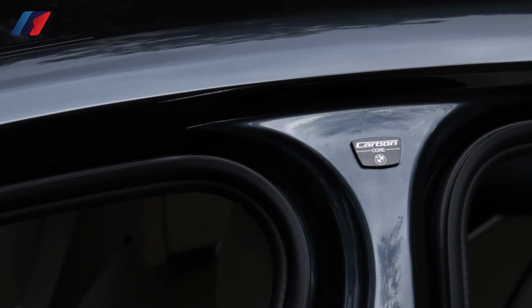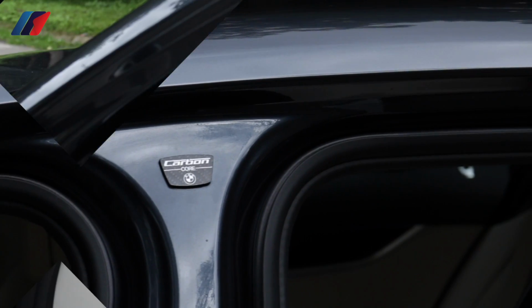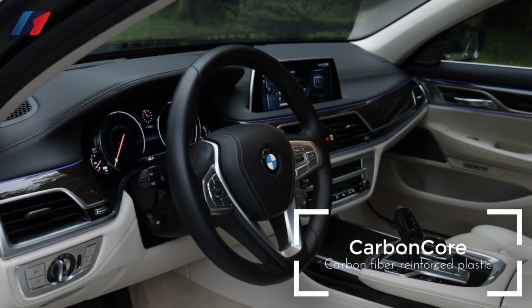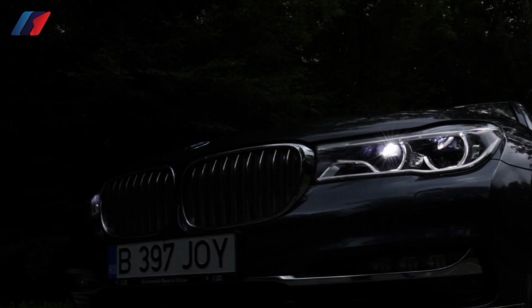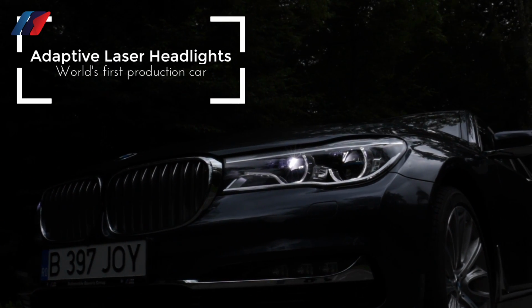The new 7 Series is made from a combination of steel, aluminum and plastic reinforced carbon fiber. And because of this, the new model is almost 130 kilograms lighter than its predecessor. It's the first production car ever to feature adaptive laser lights.